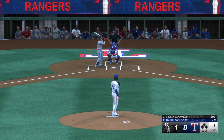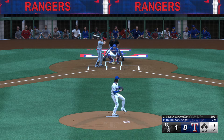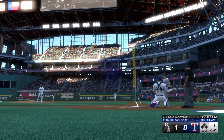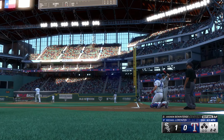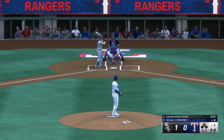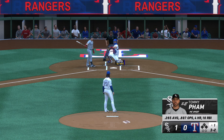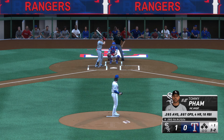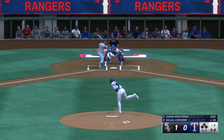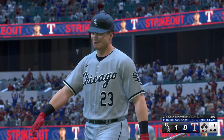One run across in the frame so far, and we're just getting started here in the top of the first. The real threats are coming up. Already given up a home run in this inning. He's going to really have to bear down. Kicks and deals. Count is full. Got it. And that's the first out. Nice recovery after giving up the homer.